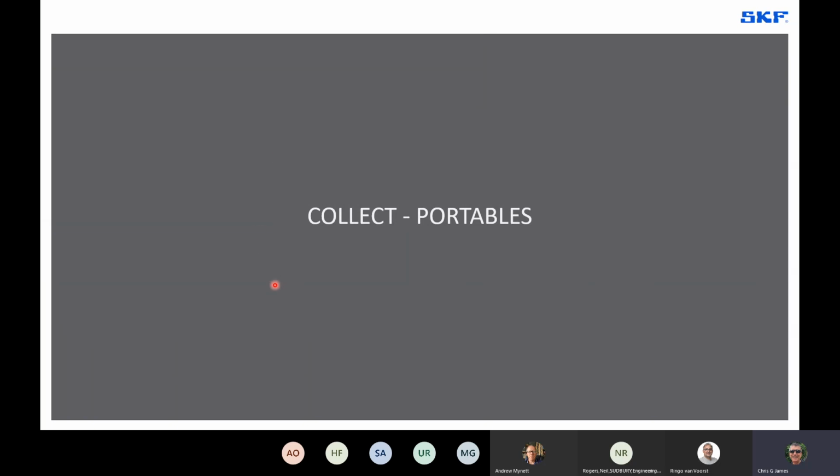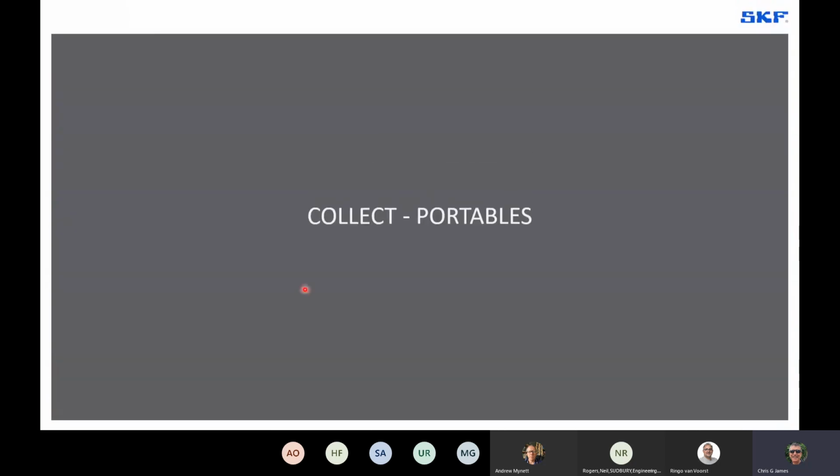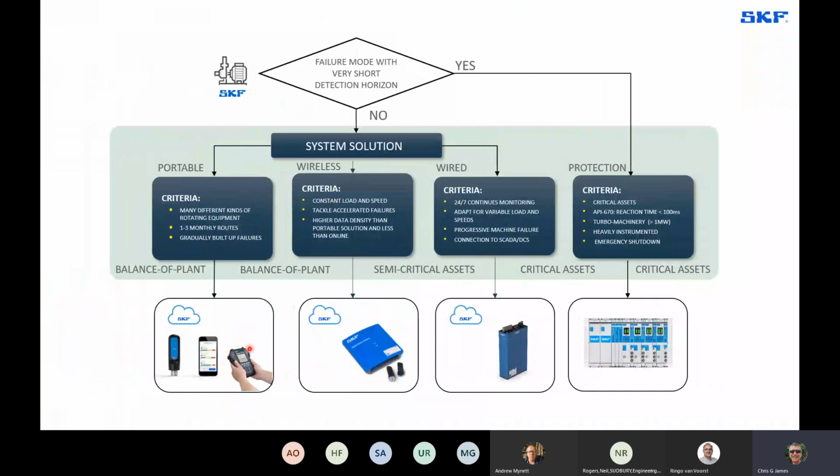So let's go on to each one of those areas. First, we've got portables. There's a general trend: most people associate portable-based vibration monitoring programs with this kind of instrumentation, which SKF has made for many years now. They're very capable portable vibration analyzers and data collectors. The same tool can be used by someone relatively untrained to simply collect data on a rote basis, and it can also be used by a vibration analyst to do advanced vibration analysis using cross-functional phase and balancing and all sorts of high-level techniques.